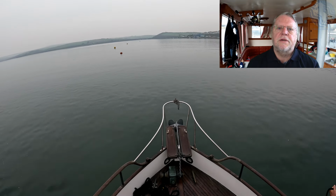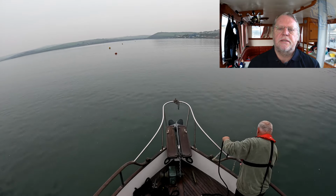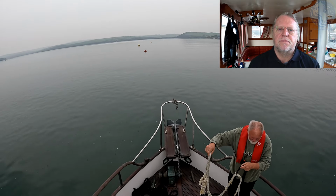Then we left this nice place and headed out the River Camel in the direction of Milford Haven. The sea was calm and sailing easy.